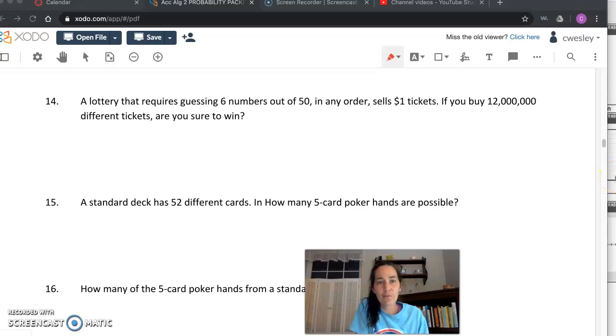Welcome back for part two of our second day of permutations and combinations. We're specifically focusing on situations, usually on this page, we're on page 6 of the probability packet. And for a lot of these situations, order is not going to matter. And we learned that that's called a combination.